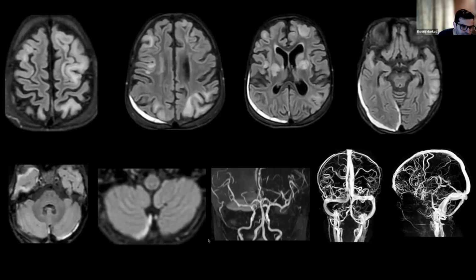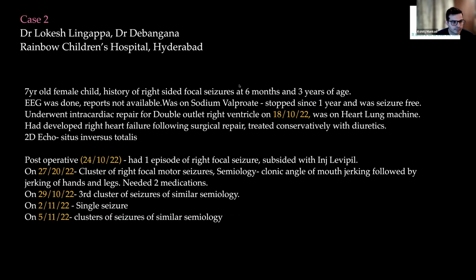Nihaal, can you go back to the story, please? And are we explaining the collection based on coagulation related issue, or how do we explain the right extraaxial collection, which is diffusion restricting as well? She was on heart-lung machine for quite a prolonged time during complex repair. So that probably, I'm not sure whether that's very likely. That's the reason for the subdural collection, maybe. It probably is, but it is quite restricting. Blood can restrict, but I hope you're not thinking that the child is also septic.